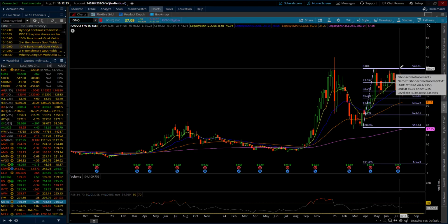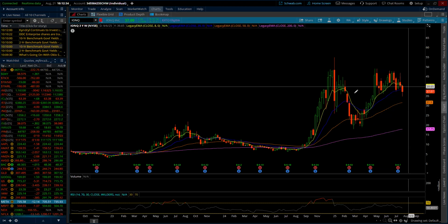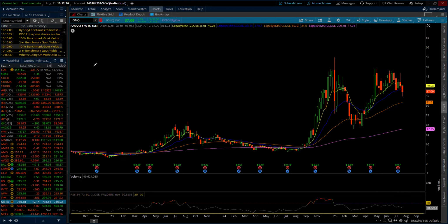But again, I don't know what sector it's in. I don't know if it's following along with the Nasdaq. So as the Nasdaq goes up, it goes up. If Nasdaq goes down, it goes down, which would make it a part of a basket somewhere. So that is that one.